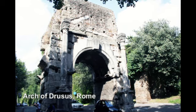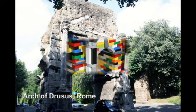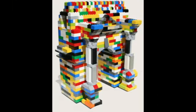A branch of the Aqueduct Marcia was built on top of the pre-existing Arch of Drusus. This branch was constructed to supply water to the nearby baths of Caracalla. The arch can be seen at the southern gate of Rome.